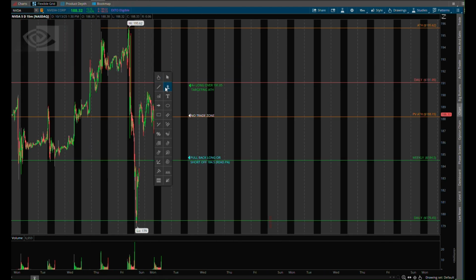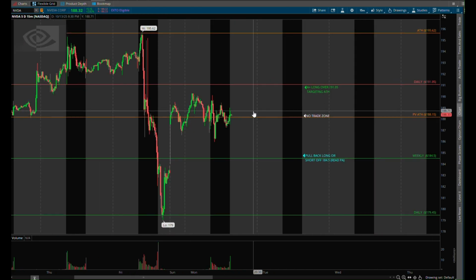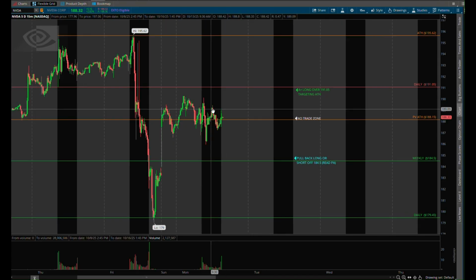NVIDIA. Today, I'm very happy with the way NVIDIA closed because this makes it a very easy read for us going into tomorrow. Why? We are not taking a trade off of 188.15. That was even the game plan coming into today. We are not taking a trade. I was looking for a pullback long off this 184 or a break and retest over this 191. That is still the same game plan.